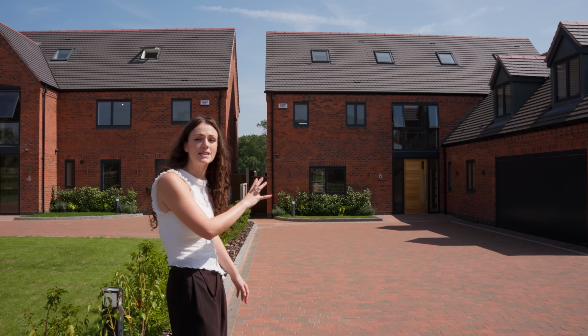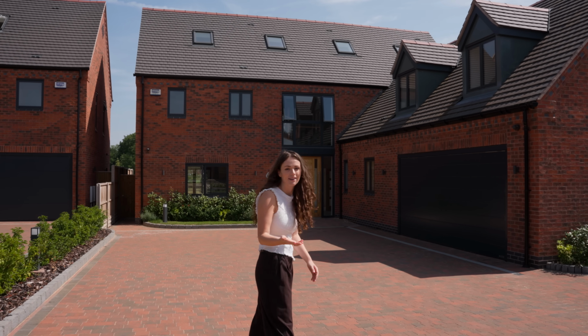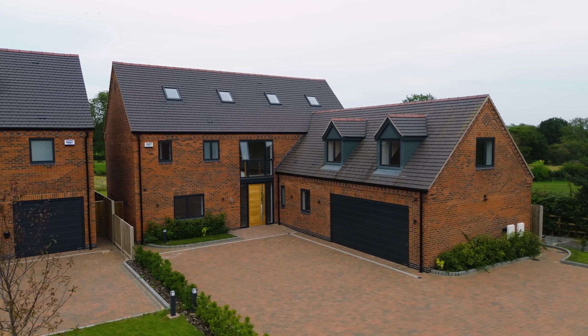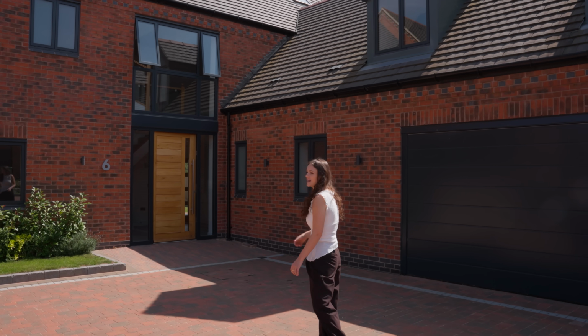But there is an intercom system in every single plot, so you can see who's at the gate, be it the postman or your friends, and obviously you can buzz them in from the comfort of your home or not. So we're halfway through now. I'd be interested to know what your thoughts are on the property. What did you like? What didn't you like? And let's see how it compares to number 6.